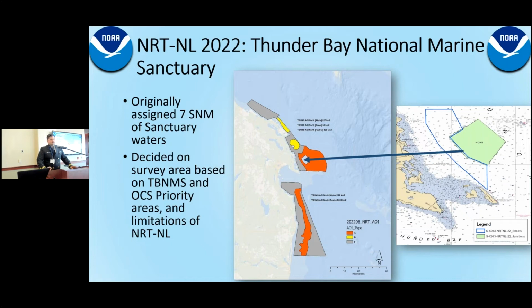So we picked out an area, because of the size of our vessel, as well as limitations from our small boat program on distance from shore and distance from harbors of safe refuge. We picked out an area that we thought was manageable for the time we had allotted, and then cut that out with the sanctuary, and that was where we were going to work. You can see that area in particular is a little protected to the south and to the west, so we thought it might best utilize our time and our weather out there.